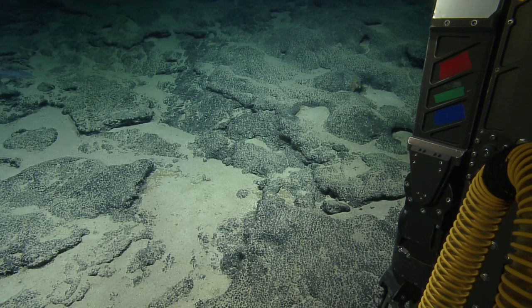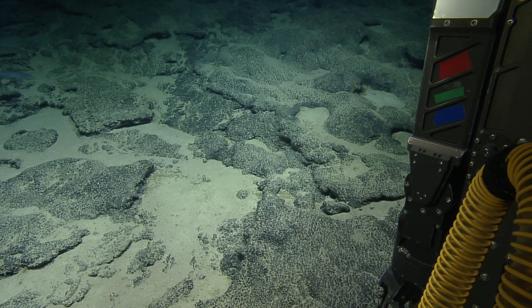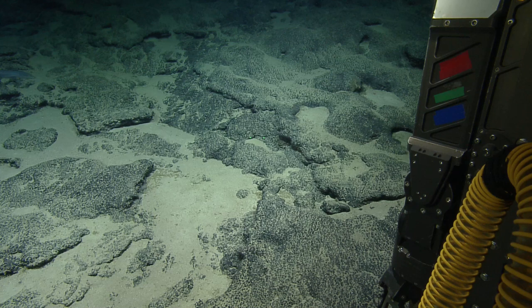Collecting one more water sample for eDNA analysis before Hercules and Atalanta.